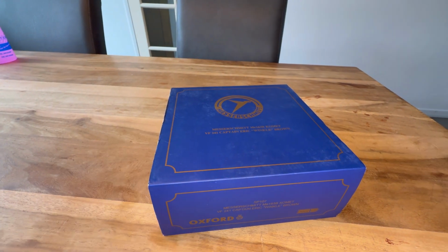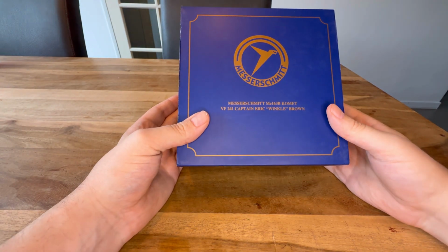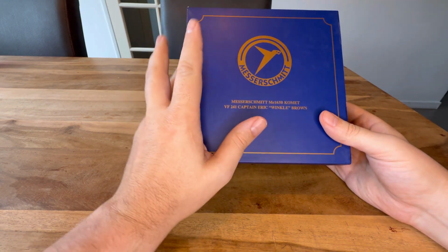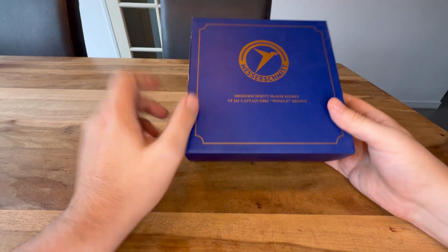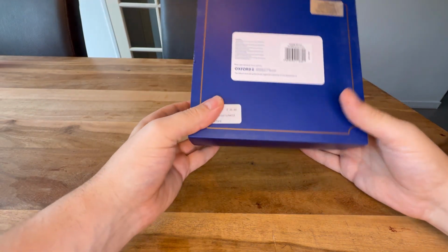Alrighty, so now a close-up of the Oxford Meteor, or Comet, sorry. I always get these names mixed up. I already like really badly the box art right now. So this is a sleeve, of course, but they took the time to put the Messerschmitt logo nicely in gold style. Oxford does really well with packaging, and they don't get enough credit.